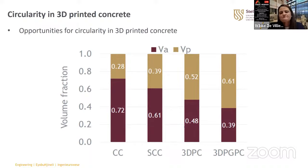And then for 3D printed geopolymer concrete specifically, that's the last column on the graph, that paste fraction increases all the way to 60%. I should just mention for geopolymer specifically that high paste content then obviously wouldn't have any clinker content.